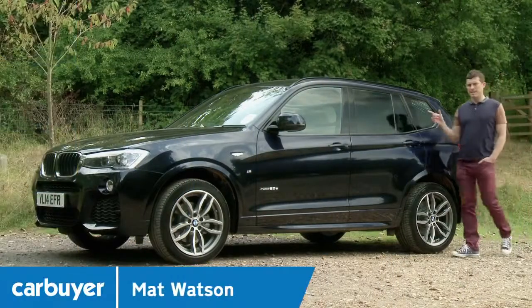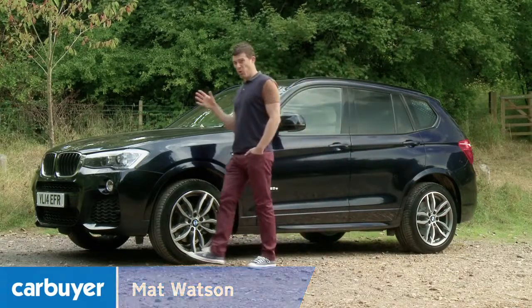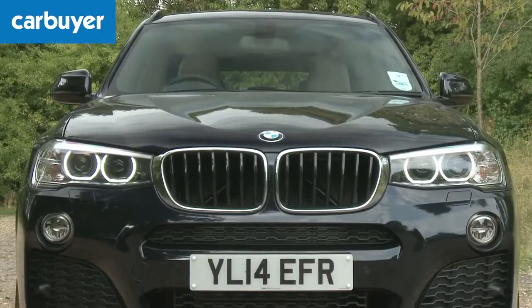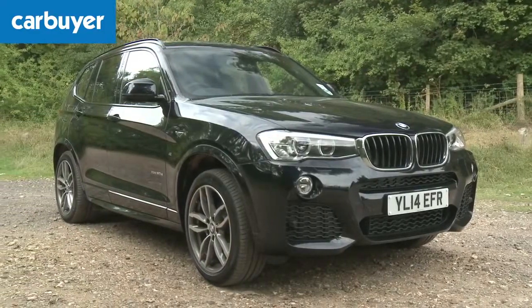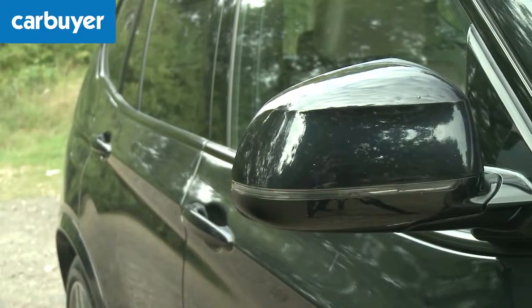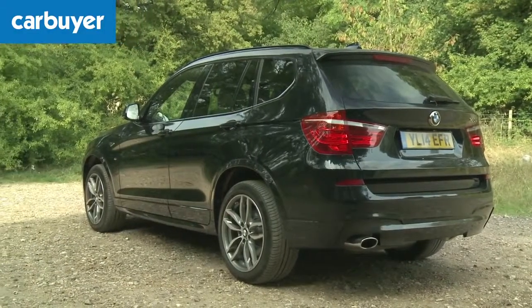BMW has just updated the X3 to keep it competitive against its rivals, but the updates are actually quite hard to spot, so I'll just take you through them now. The X3 actually has some new lights and a revised bumper at the front to make it look more like its bigger brother, the X5. There's also a new bumper at the rear, and you've got some LED indicators in the door mirrors. But other than that, it's very similar to before.